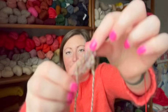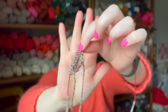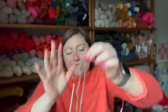So I just have the first little section done. You really can't even tell anything. There you go, you can see it. I haven't gotten into the body of this thing, and I'm hoping it gets better, but I'm finding it really hard to read my knitting and understand what's coming next in the pattern. So that's kind of frustrating, because I really have to pay attention when I knit it. But I love this cowl shape.